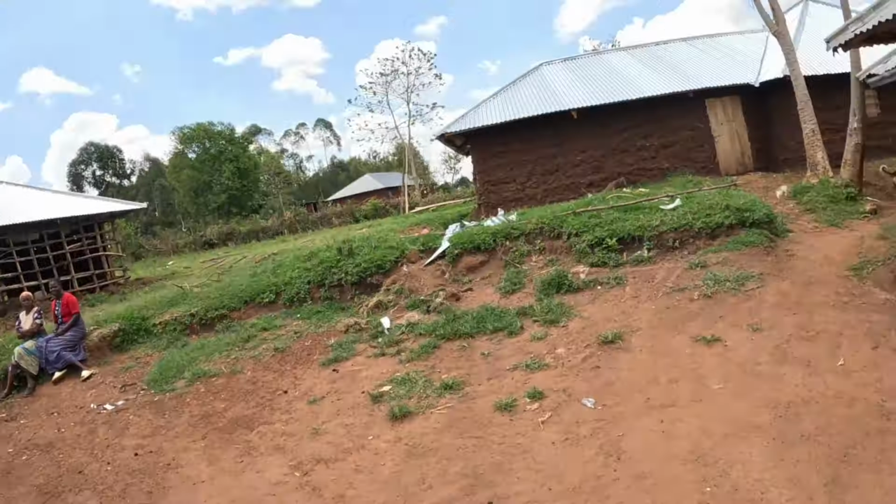Yeah, so guys, on this other side we have a new house being built. So that's the mom, actually. I think I didn't introduce her well, but that is the mom of the homestead. Here we have a new house under construction.